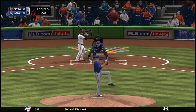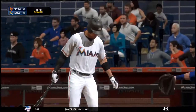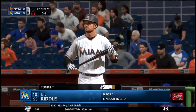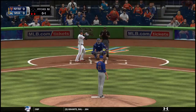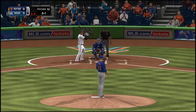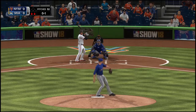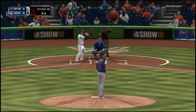Into the box now, J.T. Riddle, as he will take strike 1 on the fastball here. No balls and a strike. Hit it hard, but lined out in his first at-bat. On its way, the 0-1 pitch. A swing and a miss just out in front of that fastball.